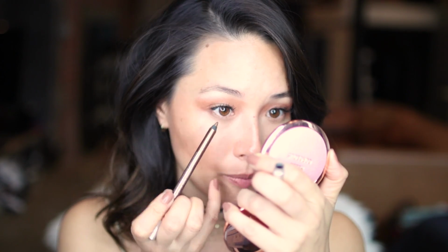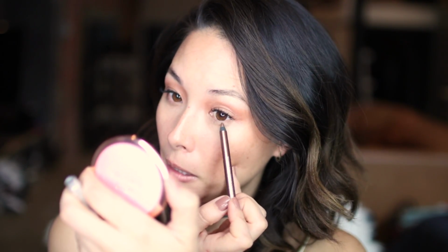Now, I do have lash extensions, so if you want to go ahead and put on eyeliner on the top, please go ahead. If you want to mascara and curl your lashes or put falsies, definitely do that. I'm using a brown. My eyes are brown. This is a natural look, so I don't want to use anything dramatic like a black. I'm not going to go all the way here. I'm just going to go to the middle. Go to the middle on this side too.